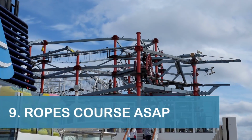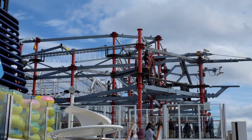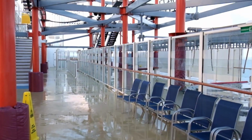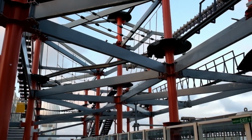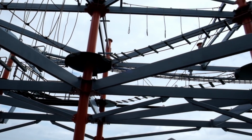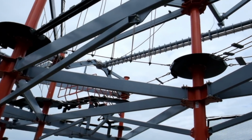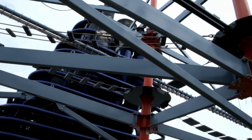Our ninth tip is to do the Escape's ropes course as soon as you have the opportunity, if it's part of your vacation to-do list. Rain and high winds caused the closure of sections of the course, and even the entire course, several times during our cruise. This resulted in the course only being fully open for a few hours on those days. Because the ropes course is very popular, the closures started to add up and guests ended up waiting longer in line as the cruise continued.